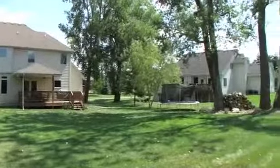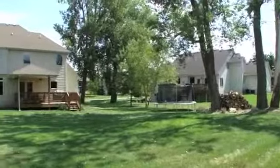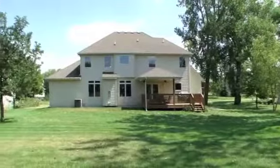Out back is a covered cedar deck overlooking a large backyard equipped with an irrigation system to help maintain that beautiful lawn you've always wanted.